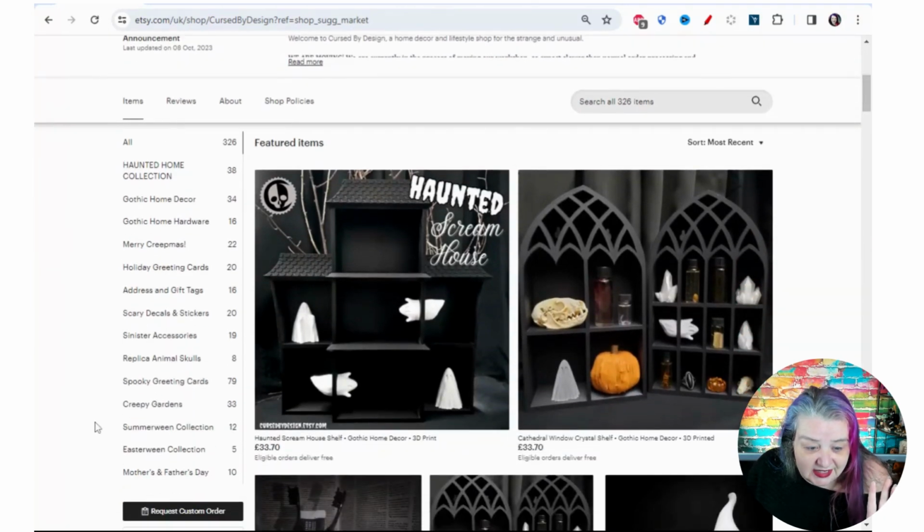We have got nicely laid out sections, haunted home collection, sinister accessories. But again, this is a point a lot of people think, oh, do you have to have keywords and stuff in here? Your sections are to help your customers more than anything else. So does this help us understand, well, Merry Creepmas, that's cute. That makes me think I want to go and have a look in there to see what Christmassy stuff, Gothic home hardware. And we've also got Easterween, Mother and Father's Day, Summerween. So it's keeping totally on the trend of everything a little bit Halloween, a little bit gothy, but Christmas, Easter, Mother's Day can still jump on those holidays, those times of year, even garden accessories.